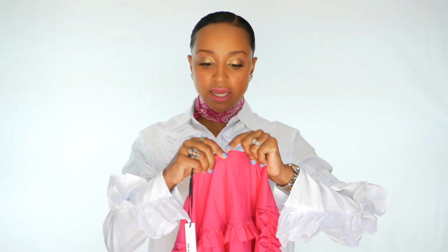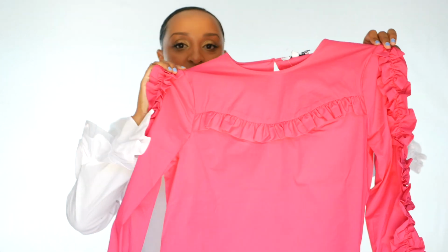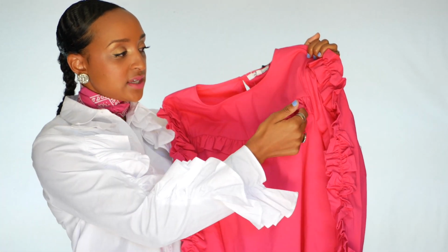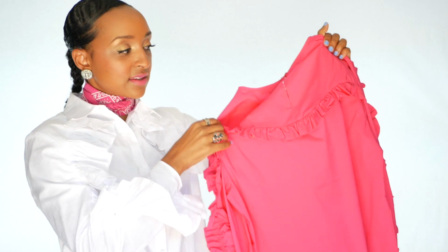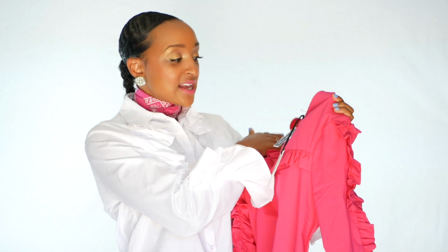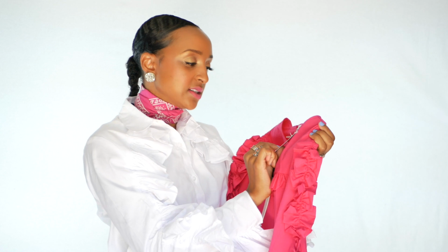So the next item that I found when I went shopping yesterday, again, I'm really obsessed with ruffles. So I found this really cute fuchsia pink ruffled top, and it's super cute because it has ruffles on the front here and it has ruffles on the back. I don't know, can you guys see that? Ruffles on the back here, and it has ruffles going down the side. Yeah, so this little baby I found on clearance too for $7.